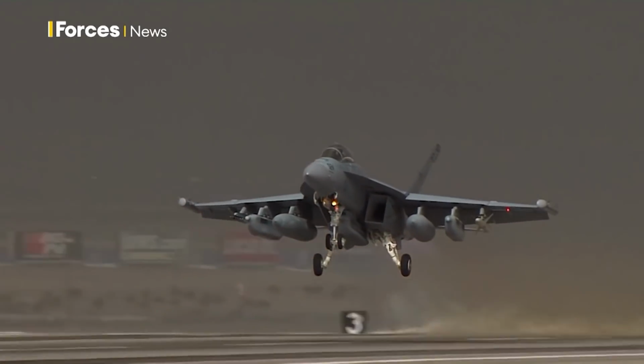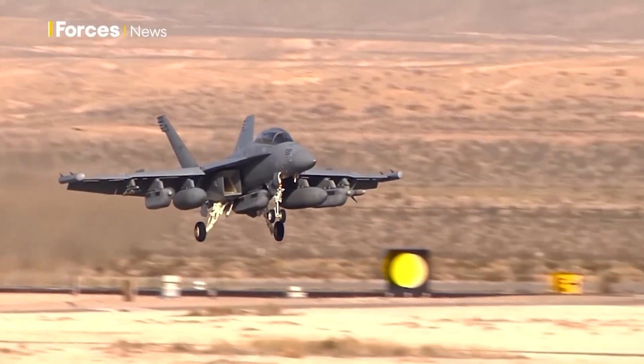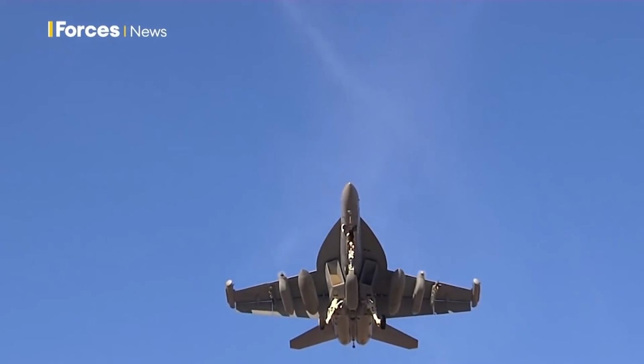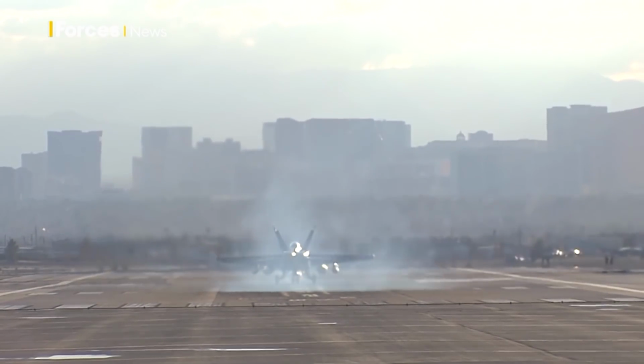While NATO has so far declined President Zelensky's appeal for a no-fly zone, these powerful electronic warfare jets undoubtedly send a reminder to Moscow that the alliance does have the capability if it's pushed to act. Simon Newton, Forces News.